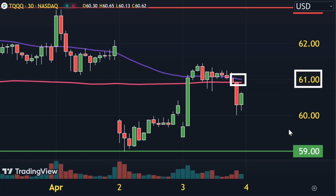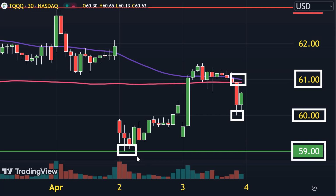In terms of areas of support, certainly the major level from an overarching standpoint is right there at $59. But more in the near term, it's going to be right there, which it bounced off of, essentially that $60 mark. So the $60 mark would be the preferable level of support, but if the price does not hold above there, the next key level would be 59, which is where the price bounced off of right there. So that wraps up the top 10 stocks.